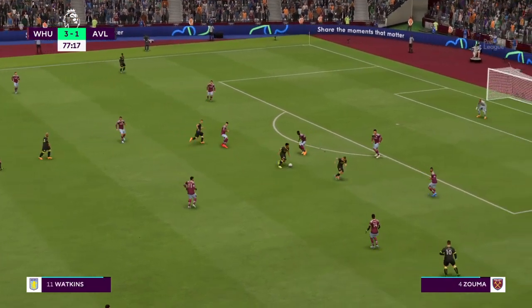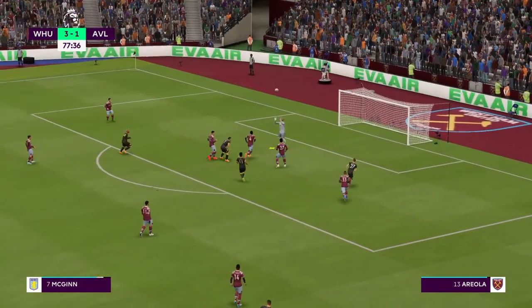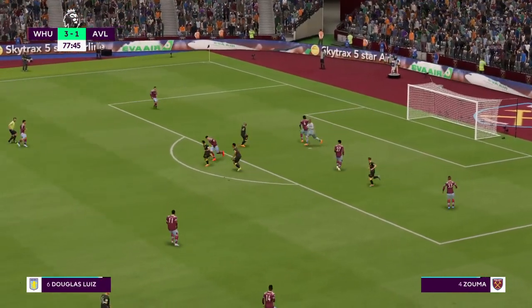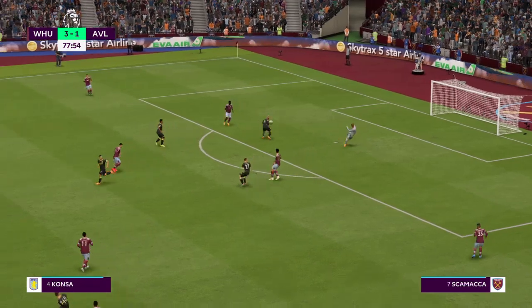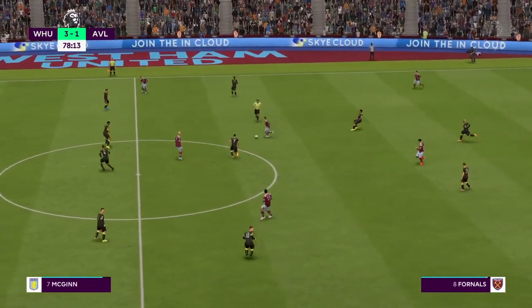Really sitting deep now. That could be problematic. Must be! Couldn't quite hang on. And the keeper was finally able to claim it. Well, what a great piece of goalkeeping. Firstly, the save, and then the recovery. Brilliant from him.